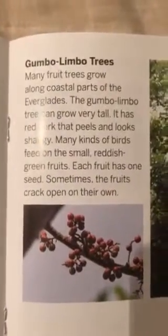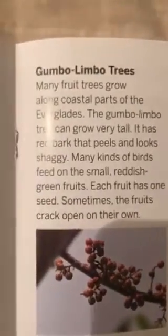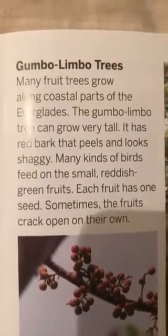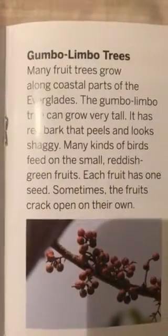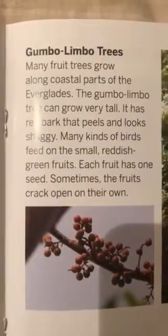Gumbo limbo trees. Many fruit trees grow along the coastal parts of the Everglades. The gumbo limbo tree can grow very tall. It has red bark that peels and looks shaggy. Many kinds of birds feed on the small reddish-green fruits.